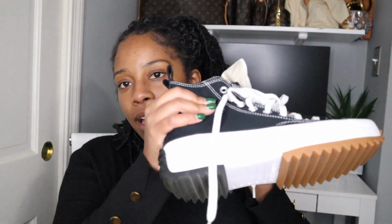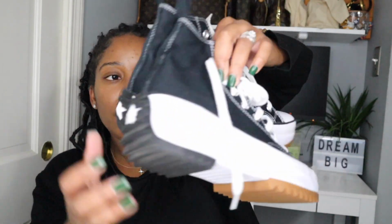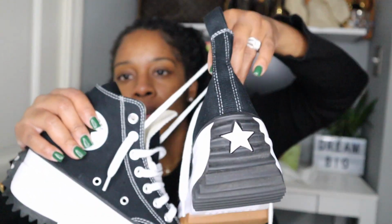Then lastly, we have these Converse. I got these last year for my birthday, and they are just so comfortable. I find that I've worn them and seen them styled best with dresses for some reason, like knit dresses or ruffled dresses, maybe up to your calf. These are just so perfect with midi dresses. I really do like these, and you're going to see them again this fall. I wore them in the summer as well, but you'll see them out for the fall too.